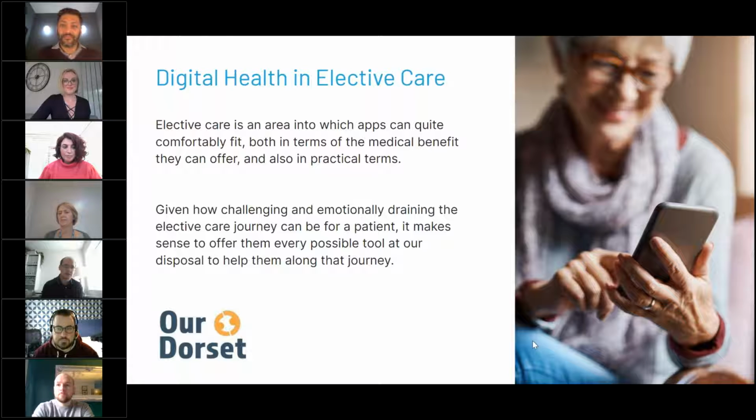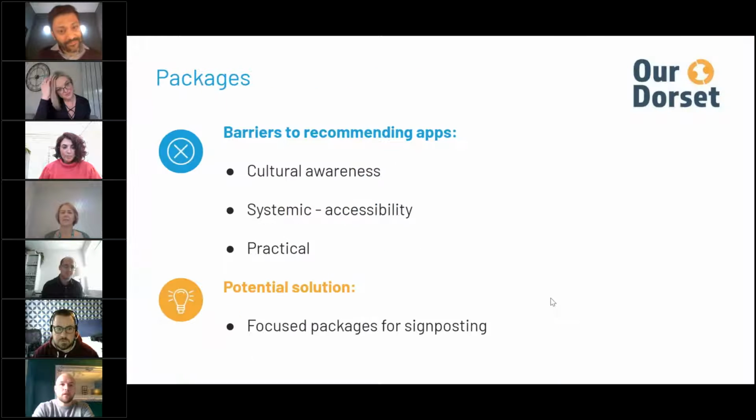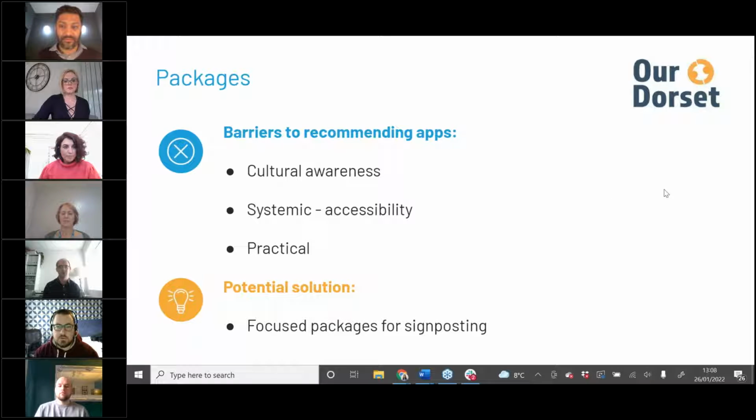So if we could have the next slide, please, Helen. Thank you. I'd just like to talk about how we see the curation of apps into a package or a toolkit and what that does for us in terms of removing some of the barriers that we've observed from our experience in Dorset.